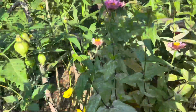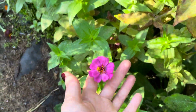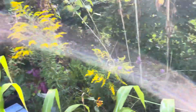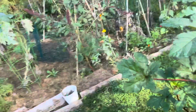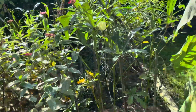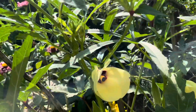More zinnias, of course. And we have the tomatillos. Lots of pruning needs to be happening. These gorgeous little zinnias. Amaranth. I'm definitely a little disappointed about this whole section, but it just gets so wet there, and sometimes it doesn't work out like you want it to. But if I do it again next year, I'll switch things up a little bit so it'll be more successful, I think.